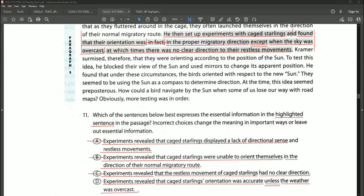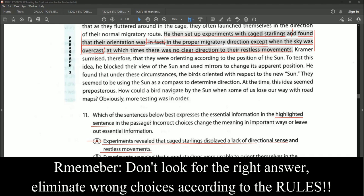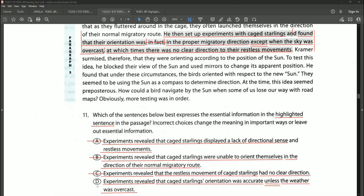Our highlighted sentence has three main ideas. The experiments of the caged starlings found that the orientation was in the proper direction, except the sky was overcast, at which time there was no clear direction of the movements. Therefore, D, although not perfect, is not missing any major part. It is not changing the meaning of any major part. D is the best answer.